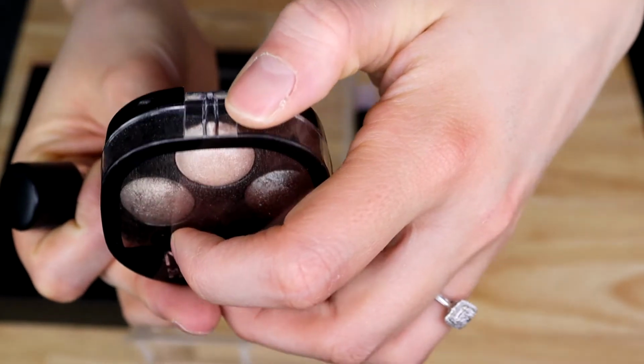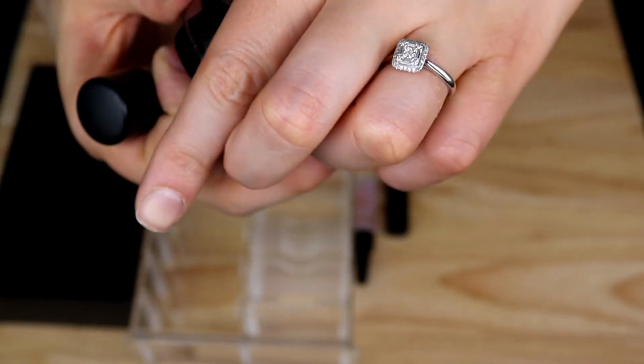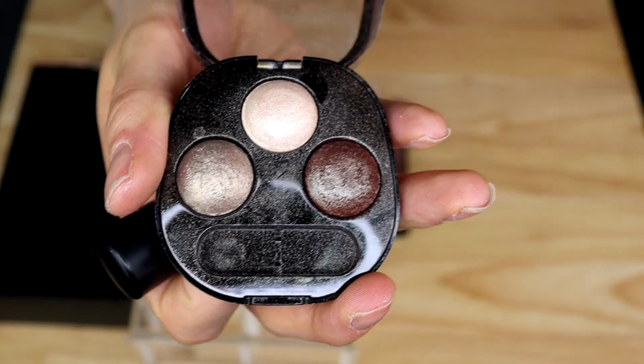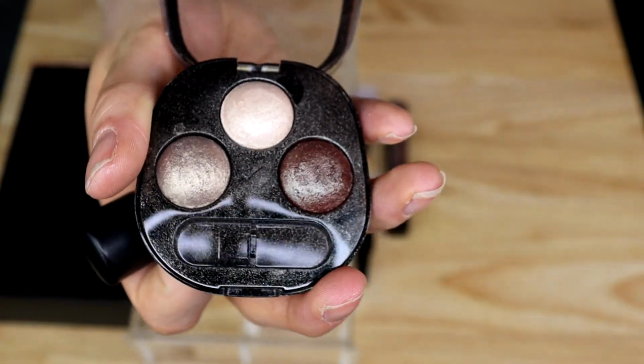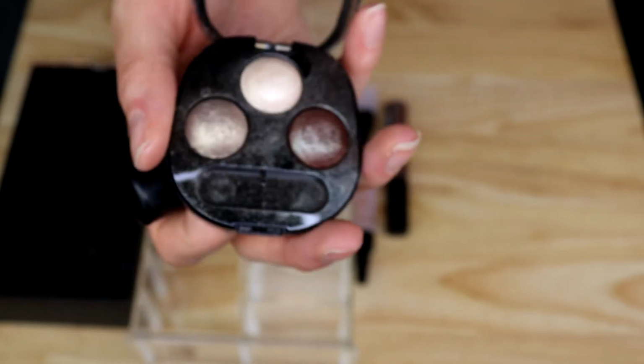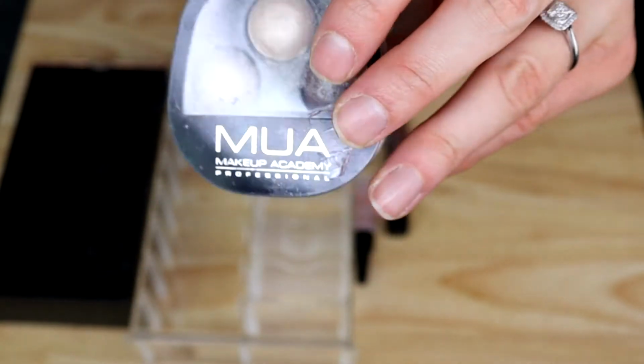An MUA very old eyeshadow palette in Innocence. Now, I kept this for a long time. The reason being is because of that shade, because that shade is like a beautiful brown duochrome. Oh, it's beautiful. That's the reason why I kept this, but I just don't reach for it. So I've got so many eyeshadow palettes, so this can go.